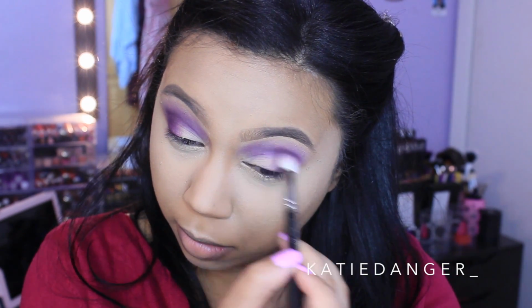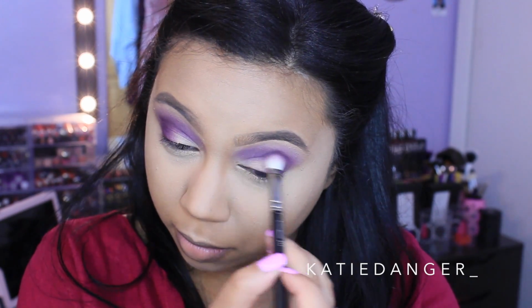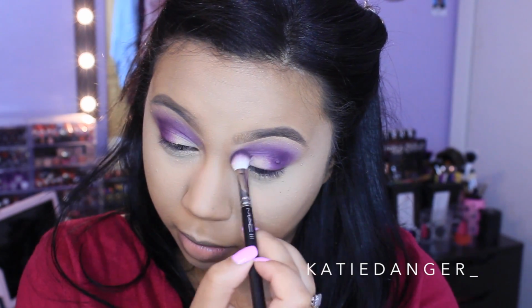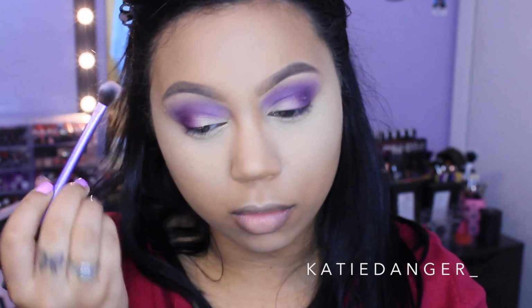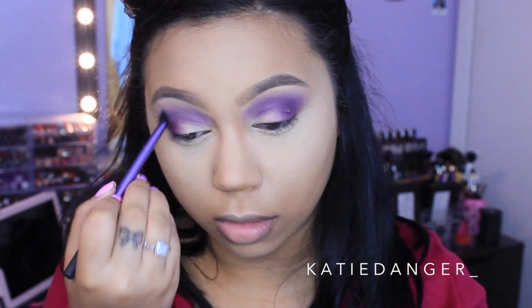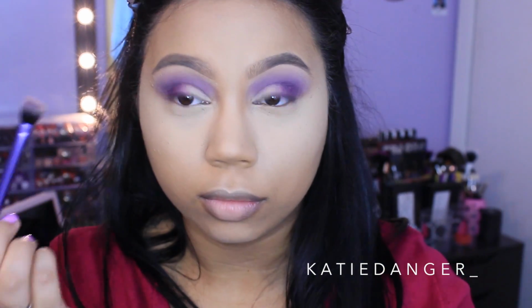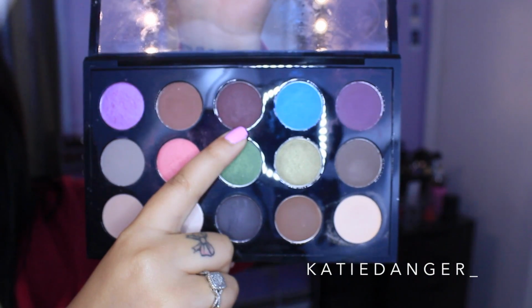And then I'm just going to go in with a clean blending brush, completely clean, no eyeshadow. We haven't used it at all. And I think it's very important when you're doing a prom makeup look, well, any makeup look for that matter, to use a clean blending brush to blend out any harsh edges, just so you don't have color going all over the place. It's a little bit easier that way, I find.